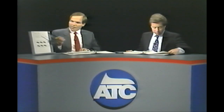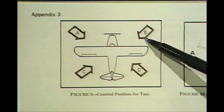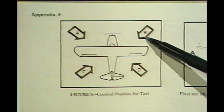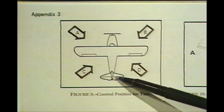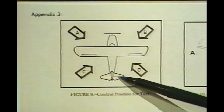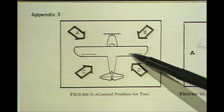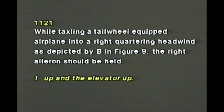Question number 121. While taxiing a tail wheel equipped airplane into a right quartering headwind, as depicted by B in figure 9, the right aileron should be... Okay, now we're talking about a tail wheel equipped aircraft, in other words, a tail dragger, and we have arrow B. The wind is coming from the right and in front of us. In a tail wheel, we want to keep the elevators up, and that would keep the tail pushed down towards the surface of the ground, and we want to keep that upwind aileron up also. So it'd be answer number 1, the right aileron should be up, and the elevator should be up.